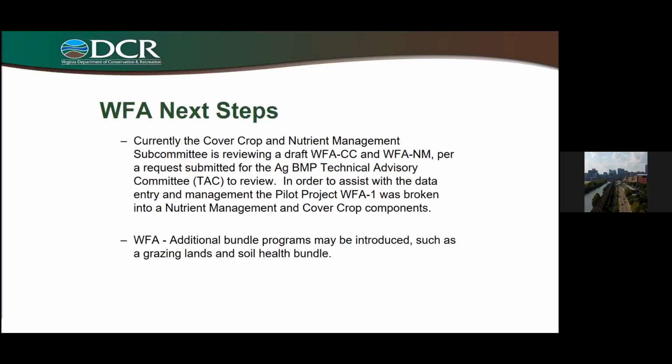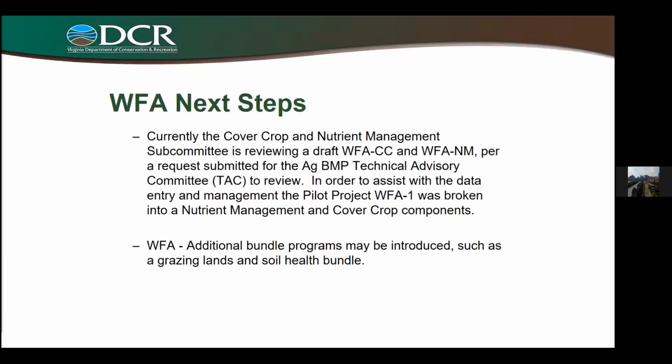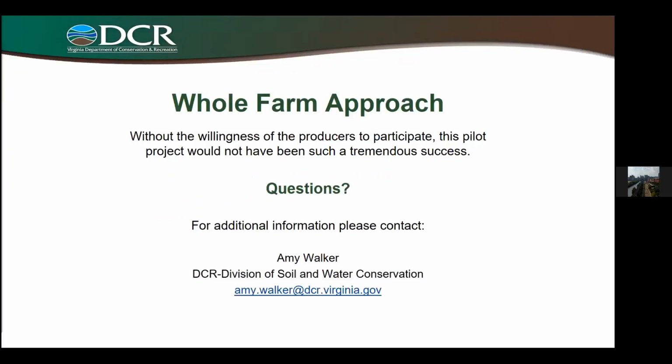Additional bundle programs are being worked on for grazing lands and soil health bundle as well. So the nutrient management is going to be a core, and then depending on your regional area, you can choose a cover crop bundle. They're working on the grazing lands bundle and a soil health bundle that you can then stack on top of it.